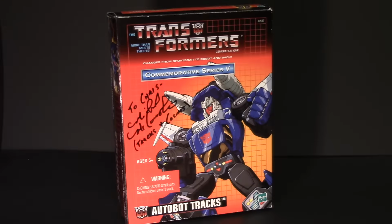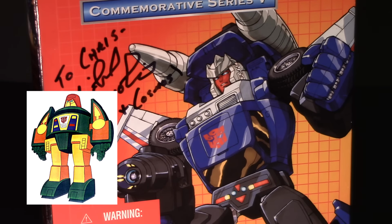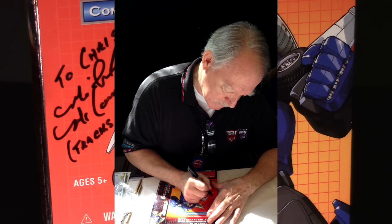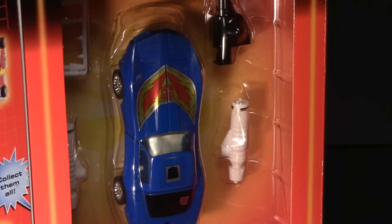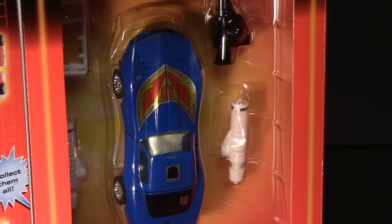Alright, let's take a closer look at the figure itself. We're going to use the Transformers Commemorative Series version because I don't want to crack open my sealed Generation 1. And you can see this is actually signed by Michael McConaughey. He was the voice of Trax and Cosmos, and he came to TFCon 2015. And it was really cool getting a chance to meet him, and you can see he signed the front of the box for me. I always really loved Trax's voice, and so I thought this was a perfect one. I love the artwork here on the front as well. It's definitely Trax. I picked this one up in 2003 at Toys R Us, and I really wanted to get this one signed instead of the original, and you can see Trax is just hanging on out in the plastic.